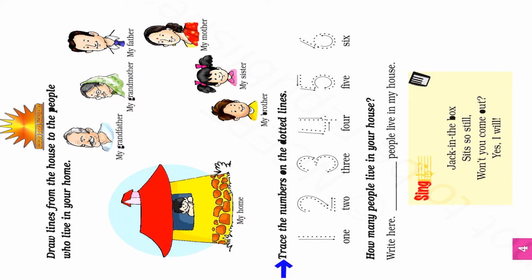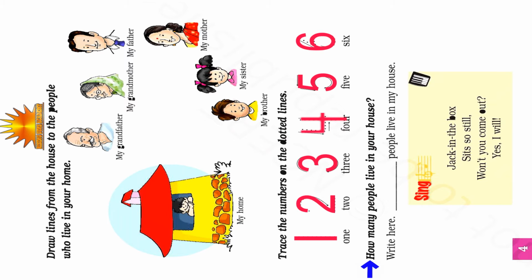Trace the numbers on the dotted lines. 1, 2, 3, 4, 5, 6. How many people live in your house? Write here, how many people live in your house? And now, sing.